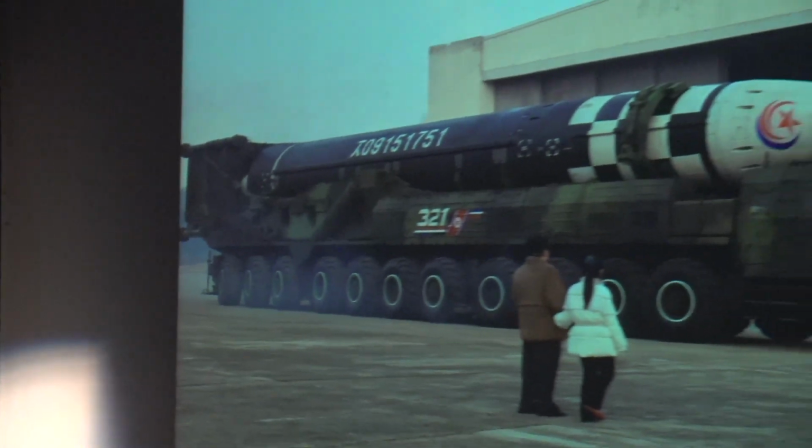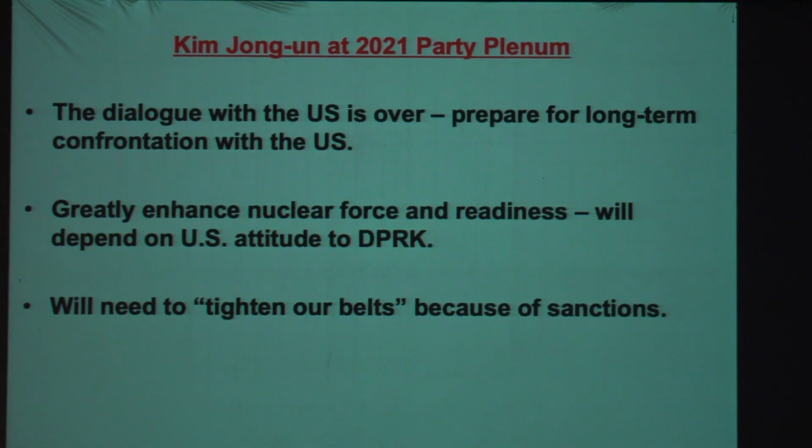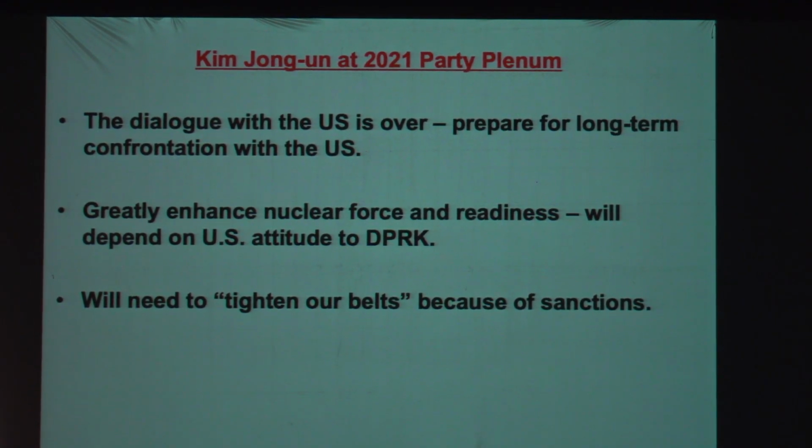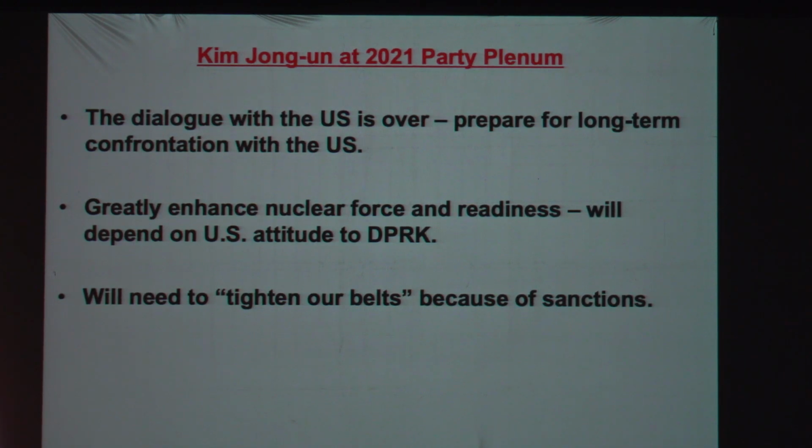So, what now? Well, we have Kim Jong-un, who has built a really big one. He hasn't fired it in a normal trajectory yet. What did he say just as Trump was going out in 2021 at his Workers' Party plenum? He said dialogue with the US is over. We better prepare for long-term confrontation with the US, greatly enhance our forces, and you folks, we're going to have to tighten our belt.